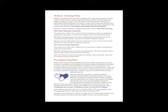Prescription drug plans. I don't like the order of this, because prescription drug plans belong more with the original Medicare. But let's see. Medicare Part D plans are private insurance plans that help with prescription costs and protection. The standard plan requires you to pay a monthly premium. There's an annual deductible, sometimes waived, and copays.